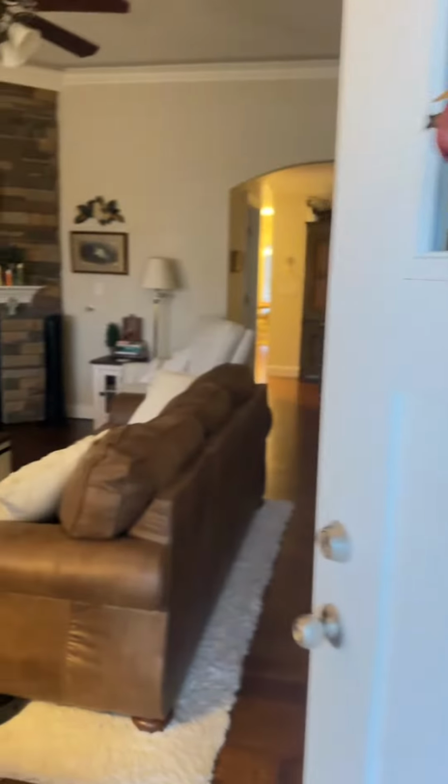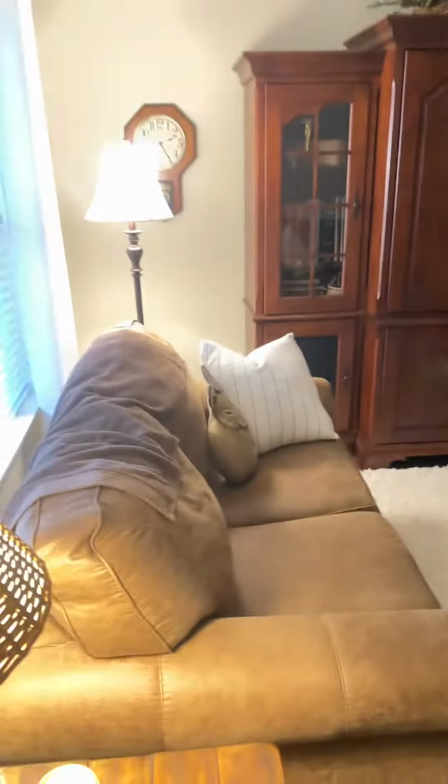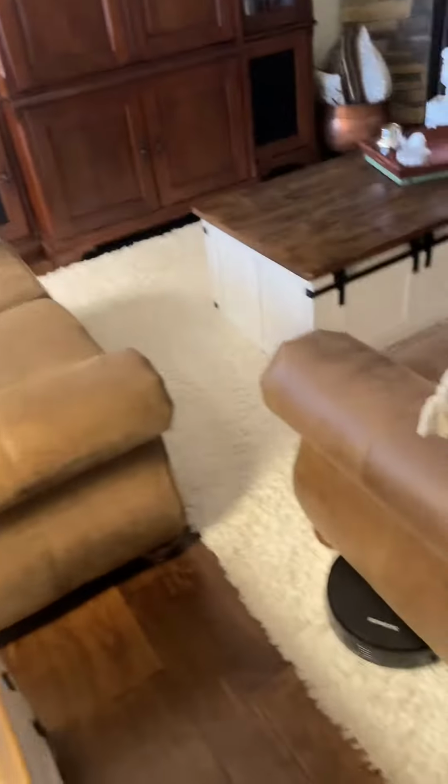Alrighty, so here's the front door. It comes right in to the living room. And I have RoboVac. He's stuck under the couch, but he goes every day. So this is the living room.